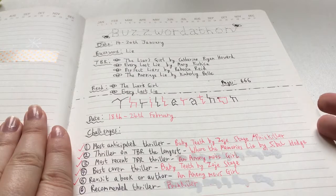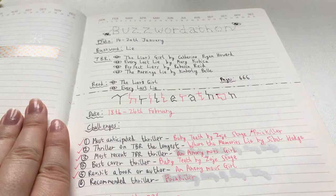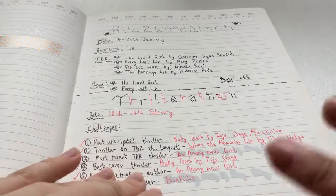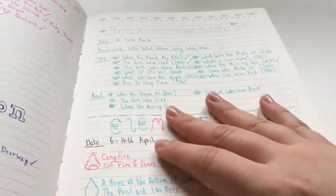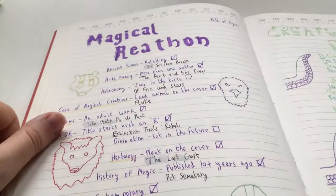So we have some readathon pages. I started doing these separate, and then now I currently do them in the month. So I'm going to show you my monthly pages shortly, and you'll see what I mean. But for the first few of the year, I did pages like this. These are probably the best ones.